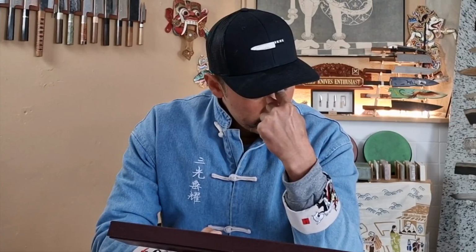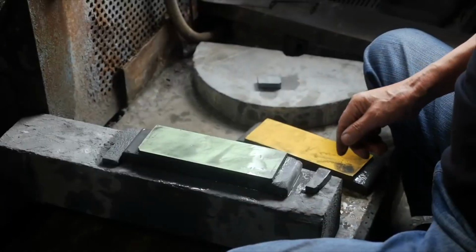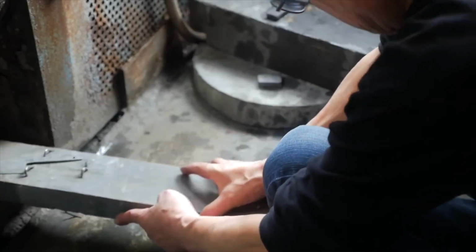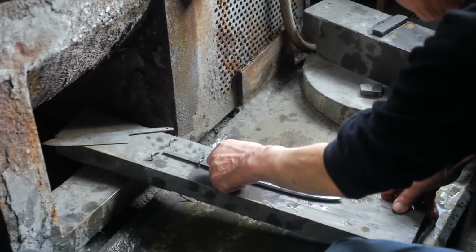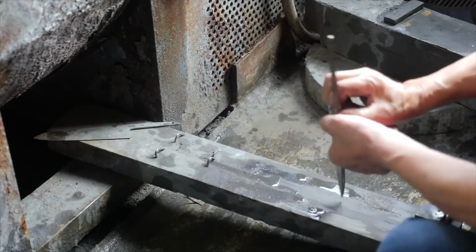So Syuuji Toyama was born in 1939, 2023. 2 + 2 is 4, -1, that's 3, quick maths. That makes Syuuji Toyama 84 as of today. So considering that Toyama-san is 84, it is very possible that he will retire, maybe pretty soonish. So I'm glad to finally have added one of his blades to my collection.